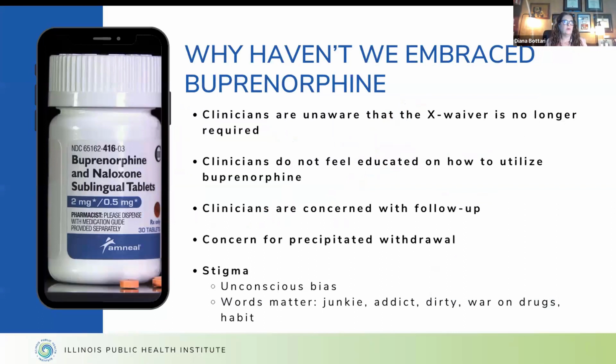Now, why haven't we embraced buprenorphine? If it's so great, why are we having all these discussions? What is the problem here? Some of it's really just knowledge base. The X waiver went away January of this year, so a lot of people maybe don't even realize that it's gone. They don't feel educated on how to utilize this because in most of our residencies, if you've been out of residency for a hot second, this was not something that you trained in. This was not part of your pharmacopoeia. It just wasn't something that you saw.